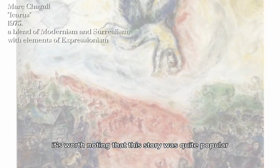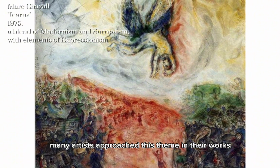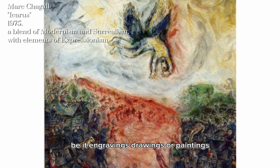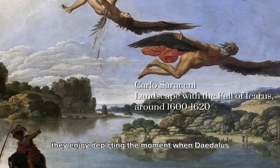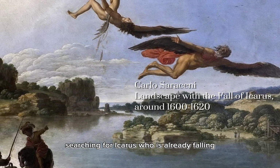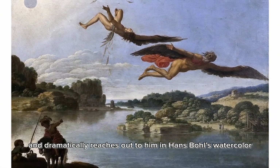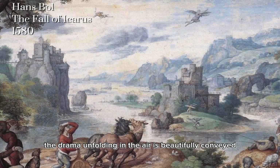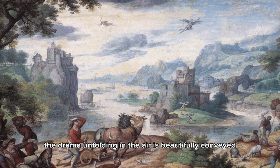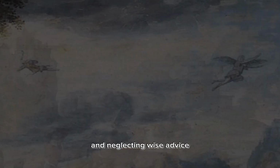It's worth noting that this story was quite popular. Many artists approached this theme in their works, be it engravings, drawings, or paintings. They enjoyed depicting the moment when Daedalus, while flying, turns back searching for Icarus, who is already falling, and dramatically reaches out to him. In Hans Boll's watercolor, the drama unfolding in the air is beautifully conveyed. The story carries a moral lesson, illustrating the consequences of disobedience and neglecting wise advice.